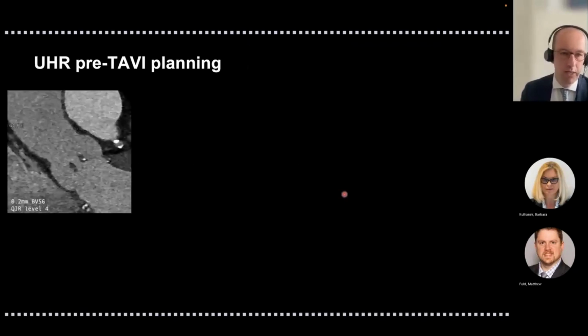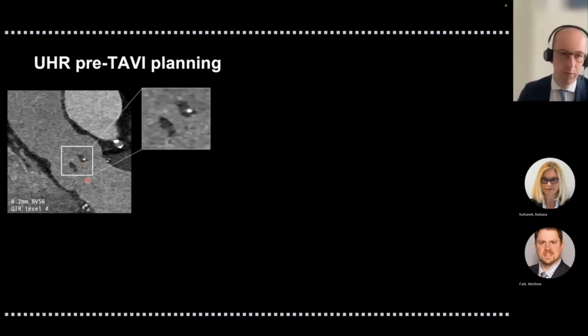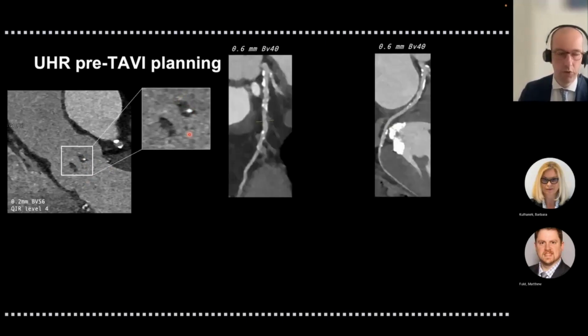But still, we were able to get a very good image quality, especially, for instance, when you look at the aortic valve leaflets. I mean, there's a small calcification here in the leaflet, and when we zoom in on that, I think it's amazing that we can really see this. You can even see that it's still covered by part of the valve leaflet tissue here.